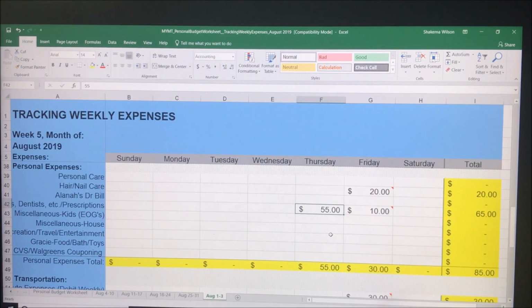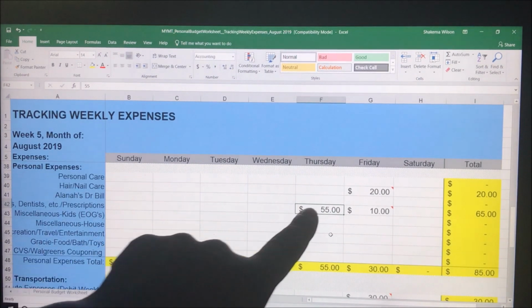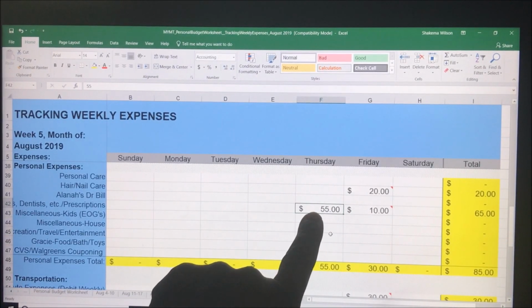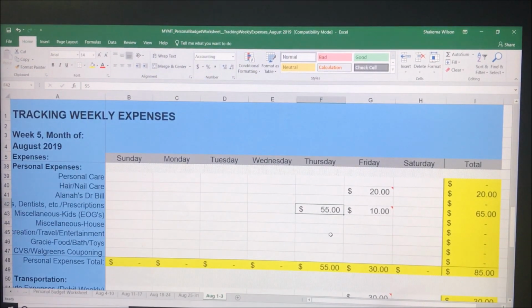I had $25 left on my benefits card, so I used that. I budgeted in $80 for Jackson. I budgeted in $85, but $25 I used off of my benefits card, and then I only used $55. So that actually gave me an extra $30 that I could put towards groceries as well. So there's money for groceries within the next week.